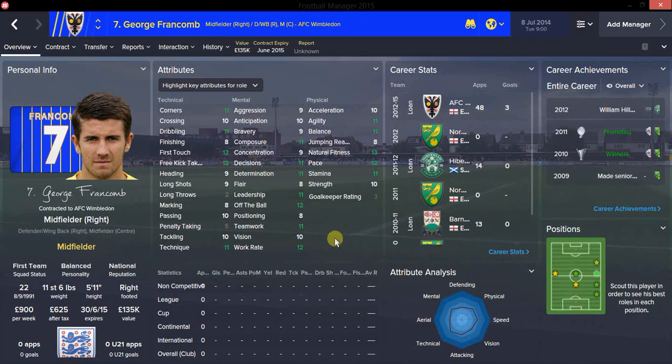Right midfield, recently been on loan at this club, now recently signed as well from Norwich, is George Francomb. Ex-loanee of Hibs and Barnet also. He's playing on the right midfield. He can play right back, right wing back, attacking right midfield or centre midfield, or switch to the opposite flank if you're desperate. But he's the right midfielder in our team.